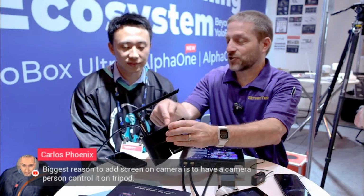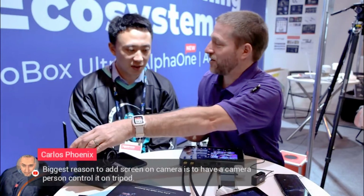The biggest reason to add a screen on the camera is to have a camera person control it on a tripod. So yeah, I think that's a legit recommendation. We were asking for recommendations. It's actually tethered and the USB is locking, so I can't yank it out. If you had a little screen on the back with up, down, and enter, so they could adjust certain parameters right there on the unit. The thing is, when you have a screen and that control, people would normally request more control, and it'll be kind of endless. So to keep it as simple as possible, we decided to remove it, like other screenless box cameras. It's always a trade-off. It is a trade-off.